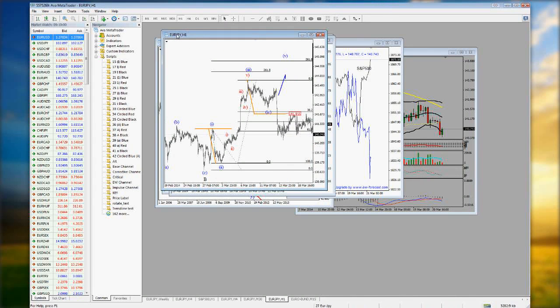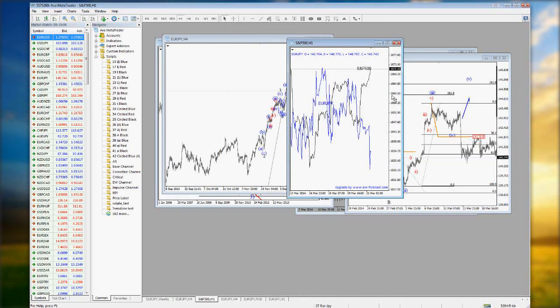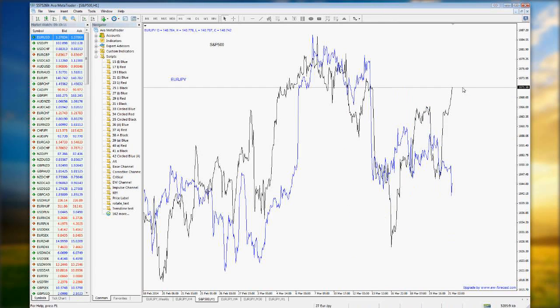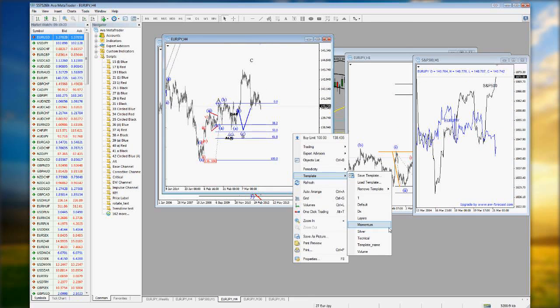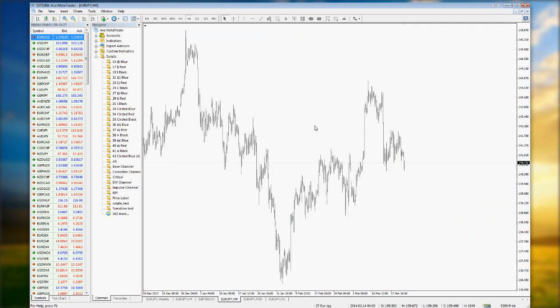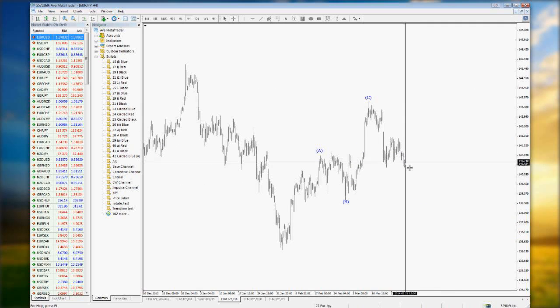Please ignore my old wave counts, I didn't update them. I'm just looking if we have something interesting now. You can see a very strong divergence here between Euro Yen and the S&P. Okay, so template silver. We will make new labeling now. Actually, this was a three wave move. So we label this as wave A, wave B, and wave C. And here, this overlap was not here, so maybe this is also a 5-wave decline.